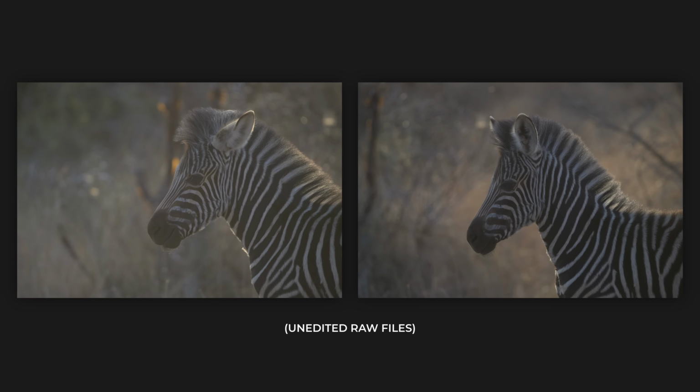Look at these 2 examples of this young zebra. Simply shifting my position slightly in the right photo simplified the scene and produced a much more pleasing result. The subject now sits cleanly against the background, free from the clutter visible in the left image. Subject placement plays a crucial role in creating a compelling photograph.